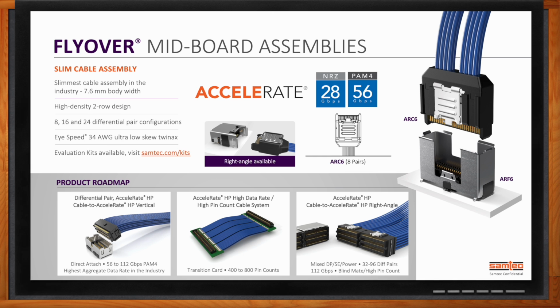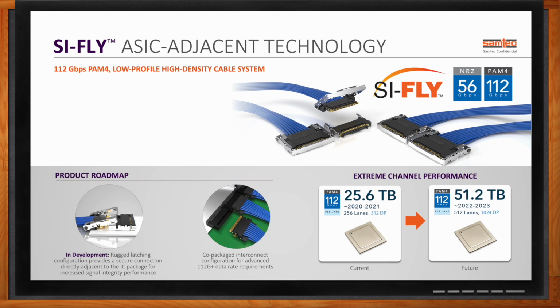Excellent. Now, Matt, for the highest system performance, signal traces should be as short as possible, right? Does FLYOVER technology attach to IC packages? Not yet. We're working on that, but we and the rest of the interconnect industry, packaging industry, are evolving towards that. However, Samtec has developed our SciFly ASIC-ADJACENT technology, which is the smallest form factor solution we have at getting FLYOVER technology as close to the chip as possible.